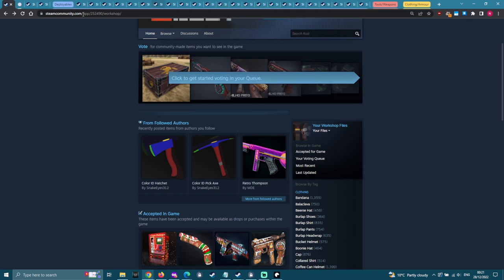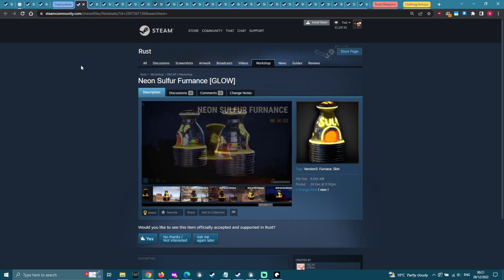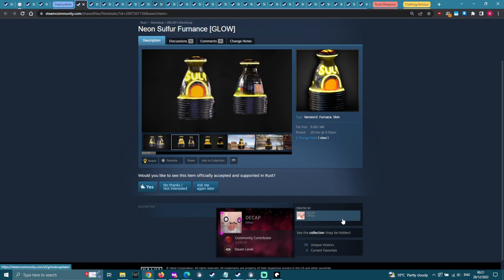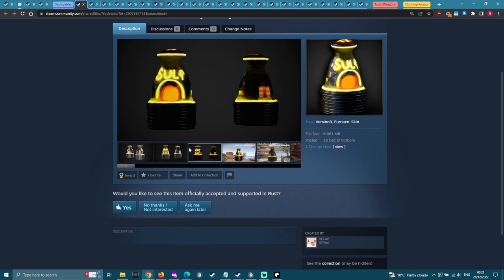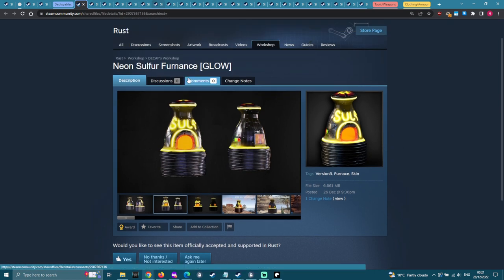Let's go. So starting off, we have a batch of furnaces. We have right here the Neon Sulfur Furnace. So Mr. Decap, I might have to zoom in a bit more here. Mr. Decap right here looks like he's trying to start off a deployable collection. So you know how earlier this year, Sill created a doors collection? Well, what we see right here potentially could be the beginning of a batch of furnace skins. So we might have one for ore, high quality, you get the idea. Maybe just charcoal.